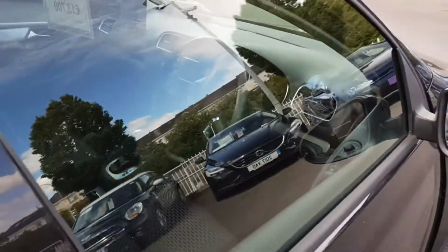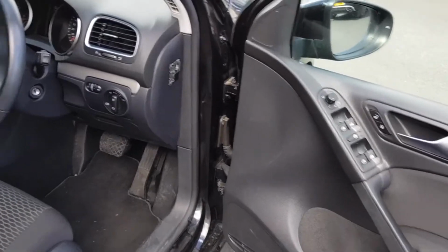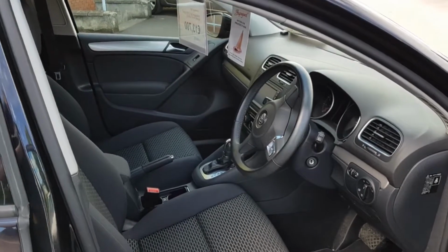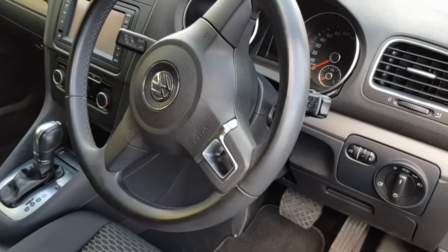Now guys, let me give you a quick look into the front of this car. As you can see, you do have all electric windows and electrically adjustable mirrors. As you can see, extremely nice finish to this one. Automatic lighting.